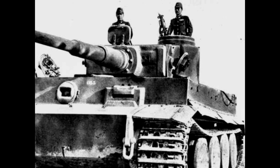In 1943, several Japanese ground commanders went to Berlin and asked the Third Reich, can we please purchase some Tigers? And the Third Reich said, yeah, sure. They even took the order. The Japanese army paid for them.